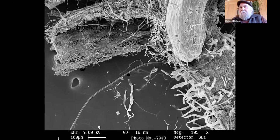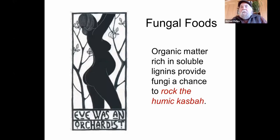So just throwing biochar down in a non-fungal ecosystem isn't going to actually do much. You get this idea that you have to understand a little bit more to make yourself dangerous. Fungal foods. Now we're going to talk about organic matter, particular to fruit tree ecosystems, and particularly emphasizing soluble lignins, which really give fungi a jump start, really get things going in the direction you want to go, biologically speaking.